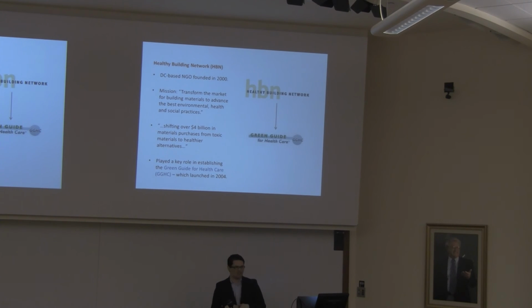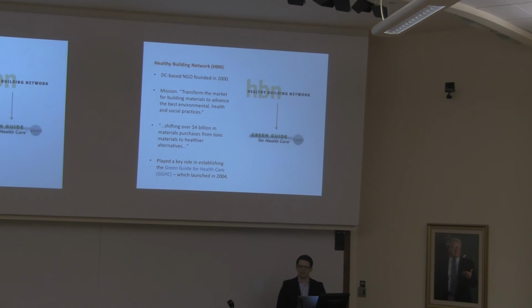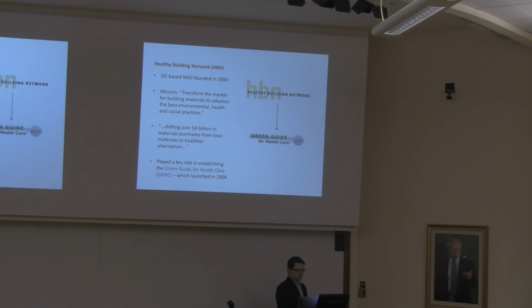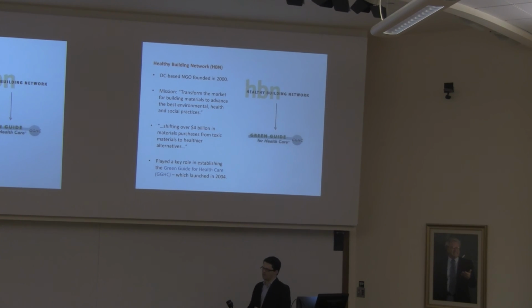So we were curious about health product declarations and some of these other things that are emerging out there. We got to tapping into this network and looking at what the basis is here. We saw the Healthy Building Network is a DC-based non-governmental organization that was founded back in 2010. They have a mission of advancing best practices from an environmental, human health, and social practices standpoint, dealing with billions of dollars in material choices, and they had been at the core of the development of the Green Guide for Healthcare back in 2004.